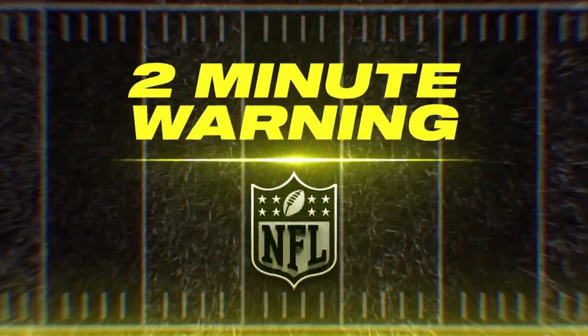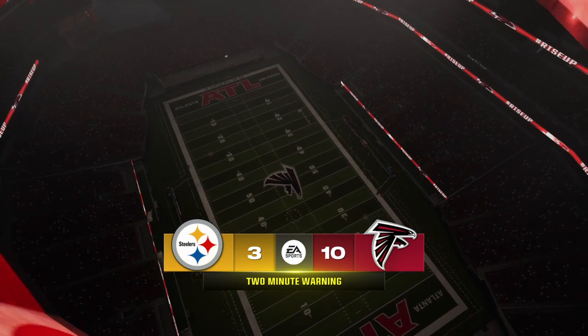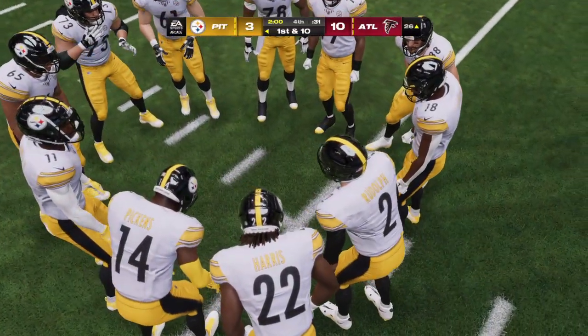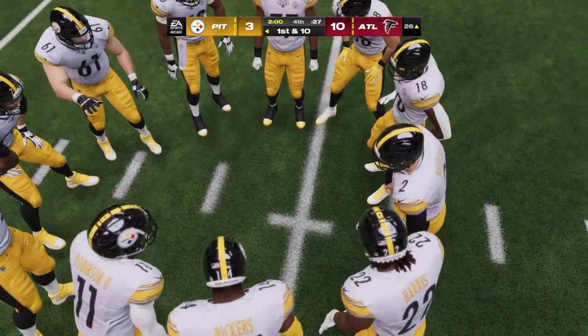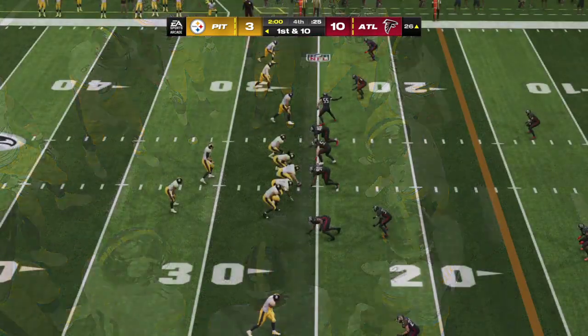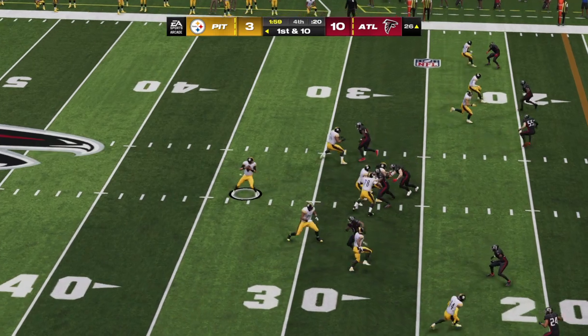Fourth quarter, down to the final 2 minutes, and we've got a one-score game. So the Steelers with the football as we get you reset. They come up on a 1st and 10, desperately needing a score here on what could be their final drive. Plenty of time, all 3 timeouts still remain. Here's 1st and 10 now.